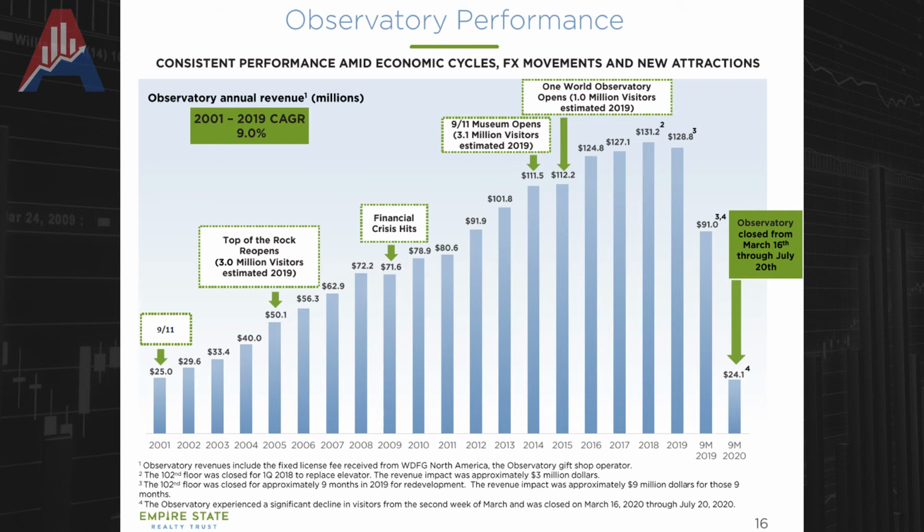Yeah, you can read this. There were reasons for it. As you can see here, in the first quarter of 2018, they had a $3 million setback because they had to replace the elevator, so it was closed. And for redevelopment, it was closed in 2019 for about 9 months, which, if you think about it, is pretty hurtful right now. And obviously, you wish that they had waited with this until this year, but you don't know these things up front, of course.